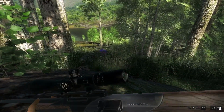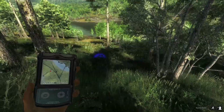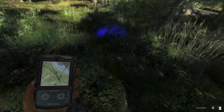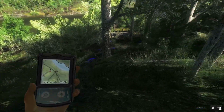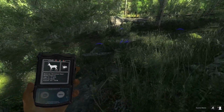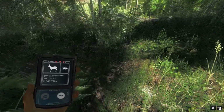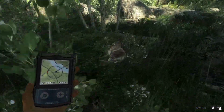Think too low on that shot again. But he's going to die, obviously. But yeah, too low. Well, I wasn't too low on the previous one, but this shot must have been too low then.